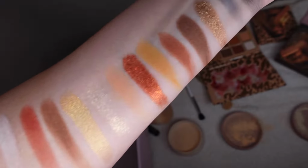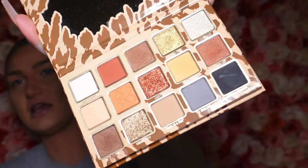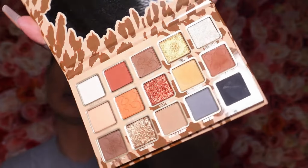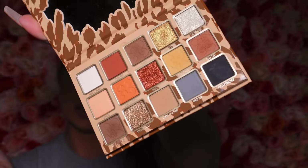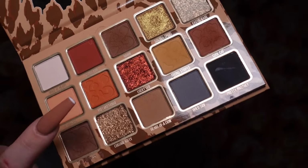And then I'm going to show you guys the palette now. Here's the palette itself. You can see kind of what shades I've already dipped into and what ones I haven't. They're honestly just literally beautiful. This is probably my favorite shade, this one right here. I love it so much. It's such a beautiful, dark, fall, winter mood. It's just a very pretty rust-like color. Swatching it was my favorite.